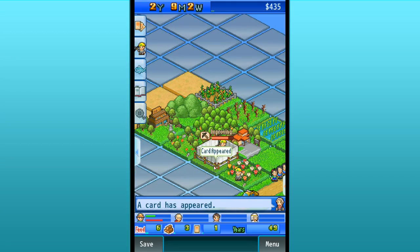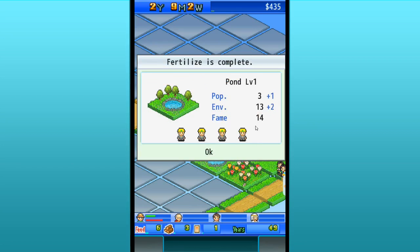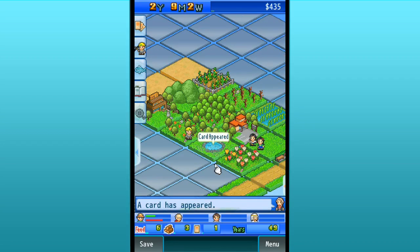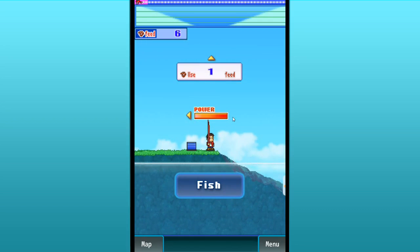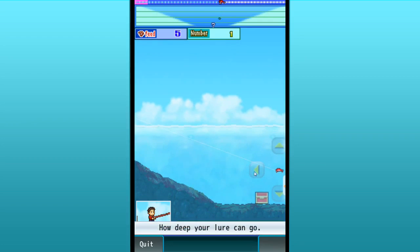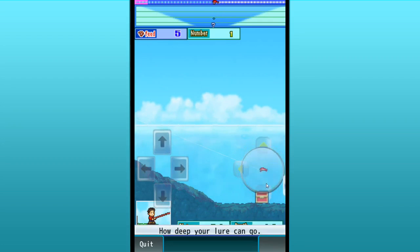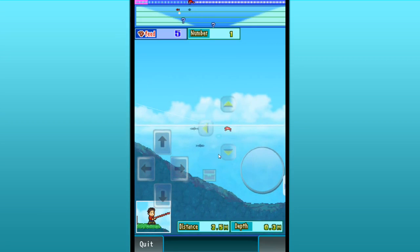What? So a card has appeared inside of the fishing thing? Inside of my pond? Wait, I have to go get a card? I have to go fishing for the card? Really? Let's do this! Come here, card. Where are you? There it is! My lure can't go any deeper. It won't go any deeper. Arg! Oh, wait, there's one.